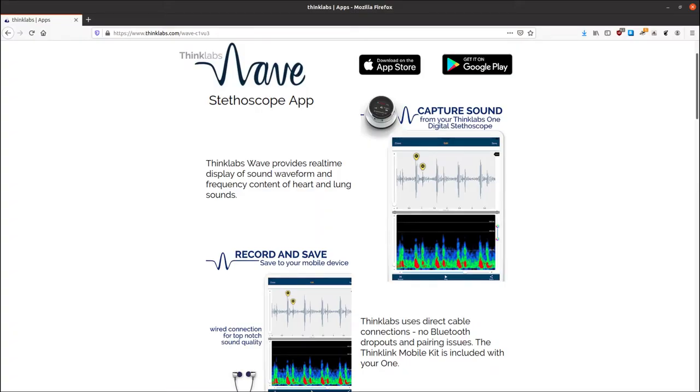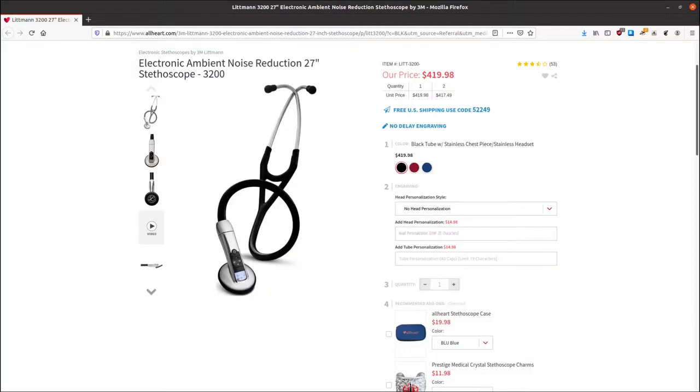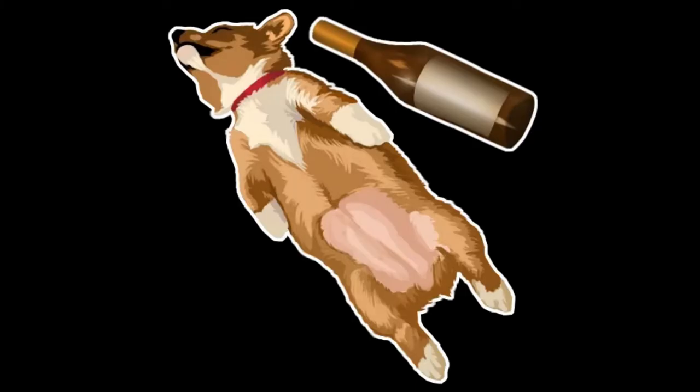If you want to get more points, you can buy a digital stethoscope and have the staff send you or play back their recordings. But these things cost... Oh wow. Okay, it looks like I'm really lazy after all.